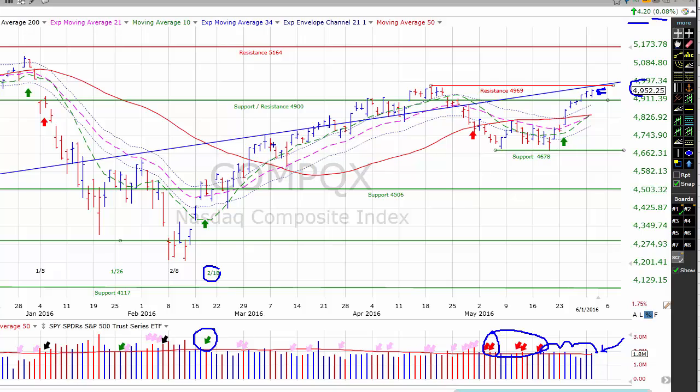Right now, the Nasdaq is bracketed by support down here in the 4,900 area and resistance at its April high in the 4,969 range. Also note that we have this trend line. This trend line's been stubborn resistance. This trend line goes all the way back to the beginning of the bull market back in 2009.